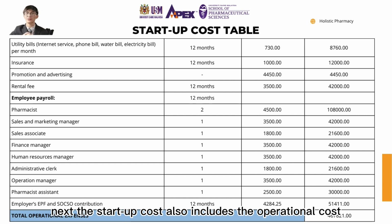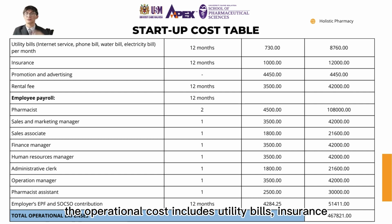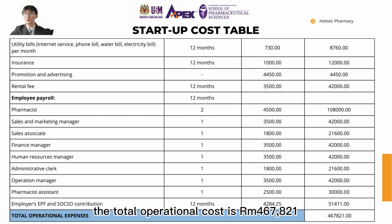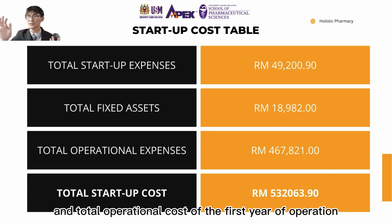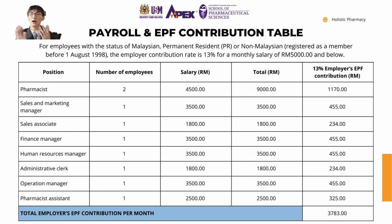Next, the startup cost also includes the operational costs that will be incurred within the first year of operation. The operational cost includes utility bill, insurance, advertising, rental, payroll, the employee EPF and social contribution. The total operational cost is 467,821 ringgit. The total startup cost is the sum of total startup expenses, total fixed asset purchase, and total operational cost of the first year of operation. The total startup cost is 532,063 ringgit 90 cents.